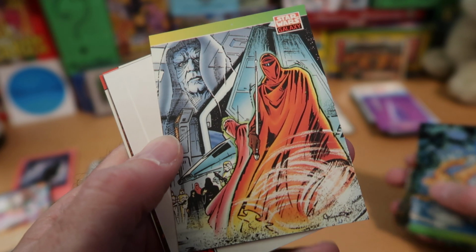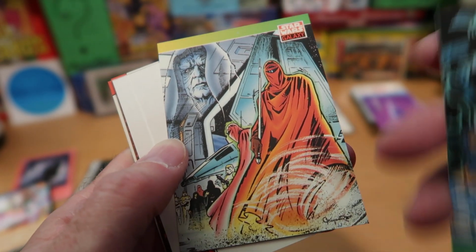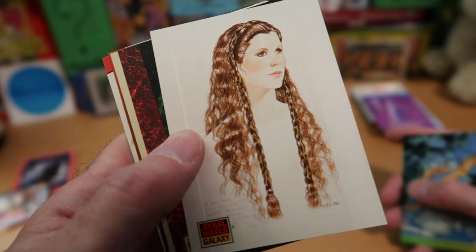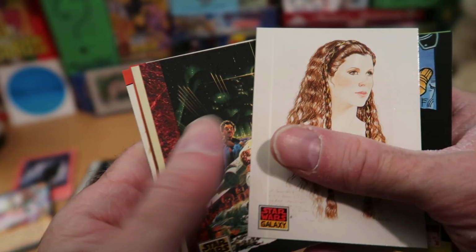Not sure. There's Palpatine and his royal guards hanging out right there. Looks like they're in a snowstorm or something. I don't know what's going on there. Beautiful Leia card. Check that out. That's what I'm talking about. Some of the great art in these Star Wars Galaxy packs. That is a beautiful card. Put that one on top.